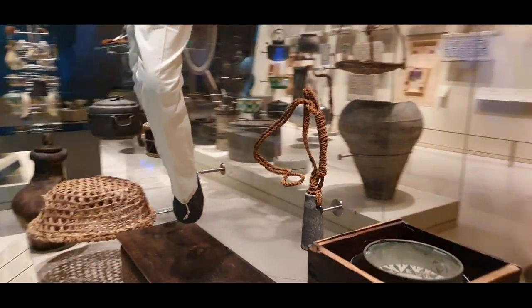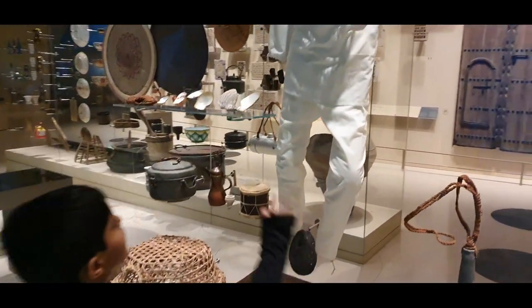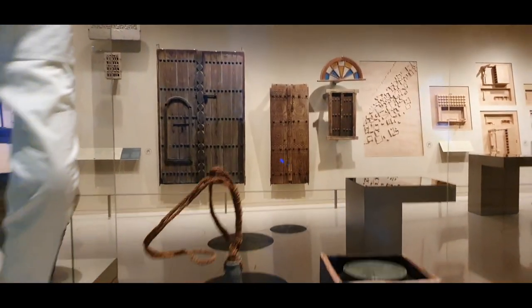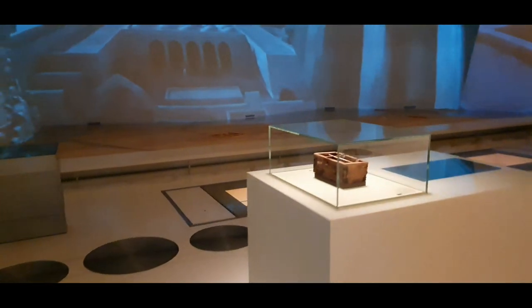Guys, look, there are so many stuffs like this, like a man costume and many other stuffs. Guys, look, he has like a big cat.